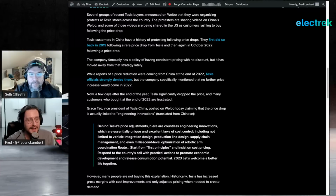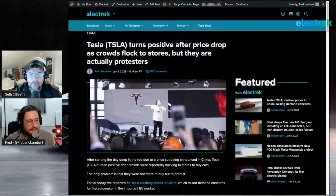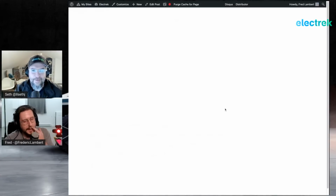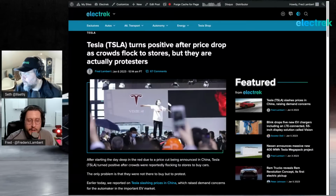And then the funny thing that happened: that news came out in the middle of the night, and Tesla opened in pre-market trading about 5% down, significantly down over the news, because China is obviously an important market. And even with the price reduction, I think we assume that the price reductions are going to work, because it actually makes Tesla's vehicles very competitive with NIO and XPeng and cheaper Chinese competition out there.